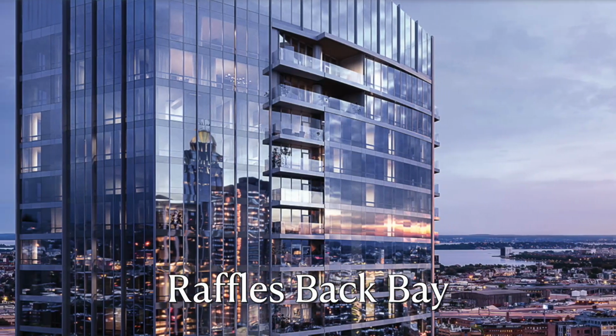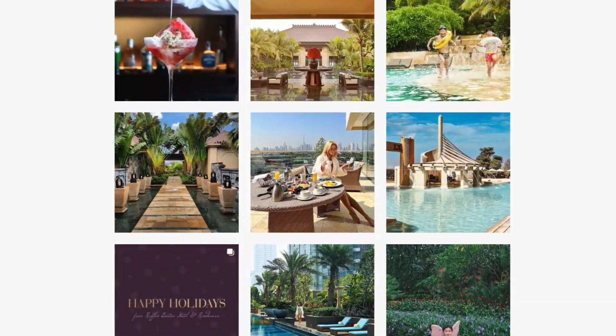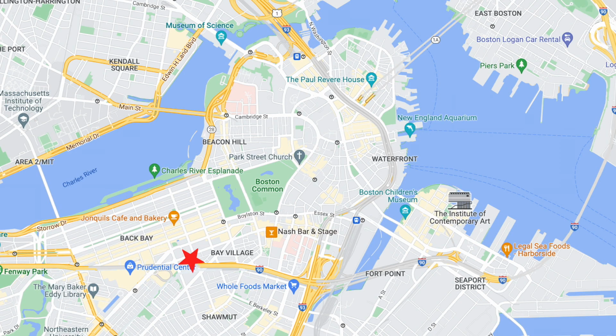Now, the next development on this list is Raffles Back Bay. If you're not familiar, Raffles is another luxury hotel chain. Raffles operates primarily in Europe and Asia. So this is their first location opening in all of North America, and it's gonna be right here in Boston. So that is a really big deal, and I'm very excited for Raffles to come here to Boston.